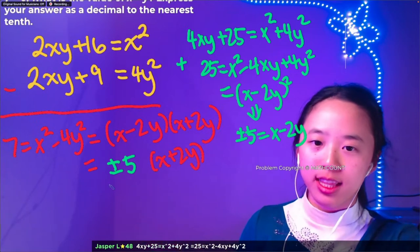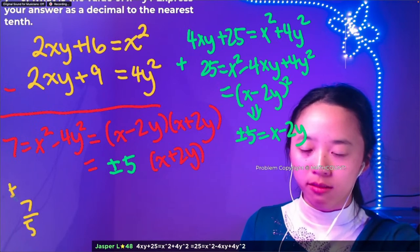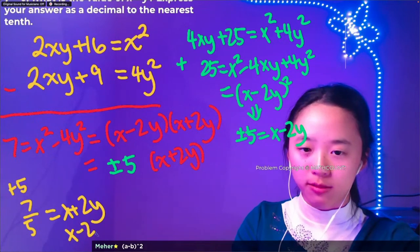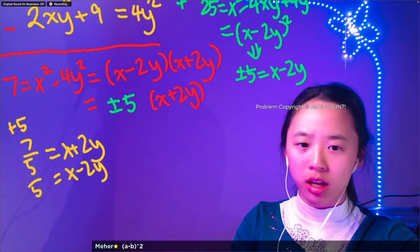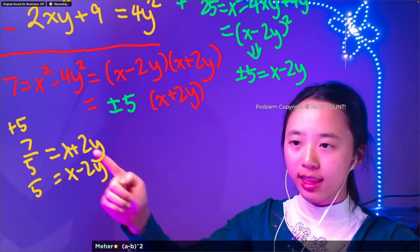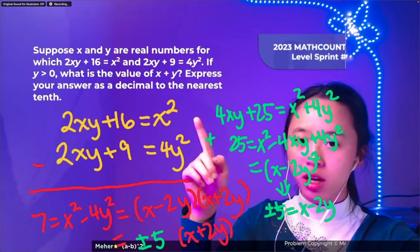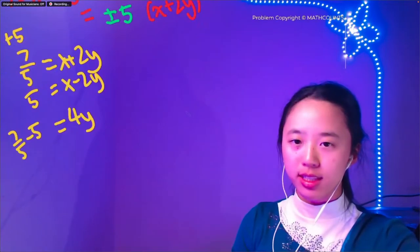If it's plus 5, then you've got 7 over 5 is equal to x plus 2y, and x minus 2y is equal to plus 5, which means that we would have a negative value for y, right? Because in order to get what y is equal to, you would subtract these two. And then you would get 4y is equal to 7 fifths minus 5, which is obviously negative. Since we want y to be positive, that means this is not the right solution.